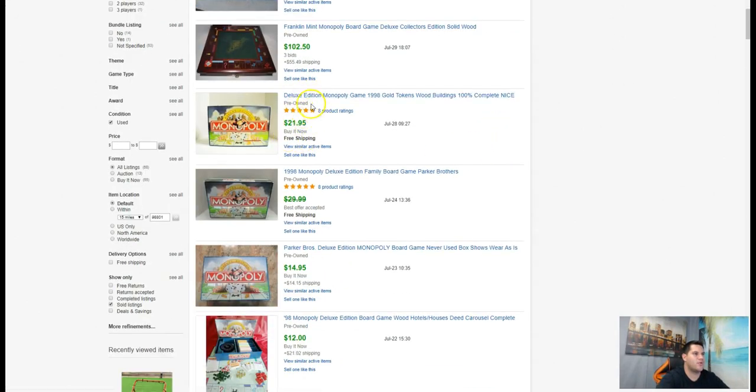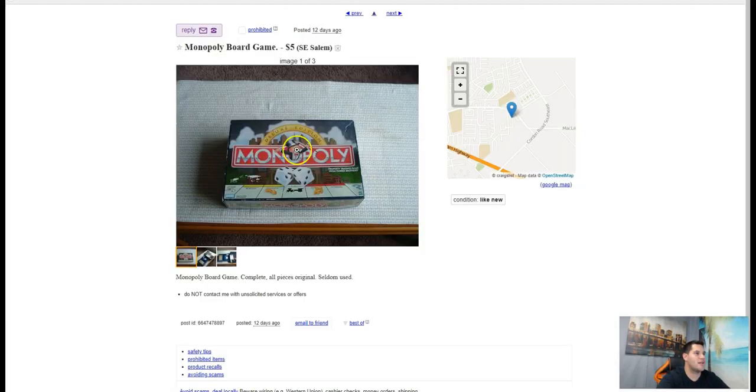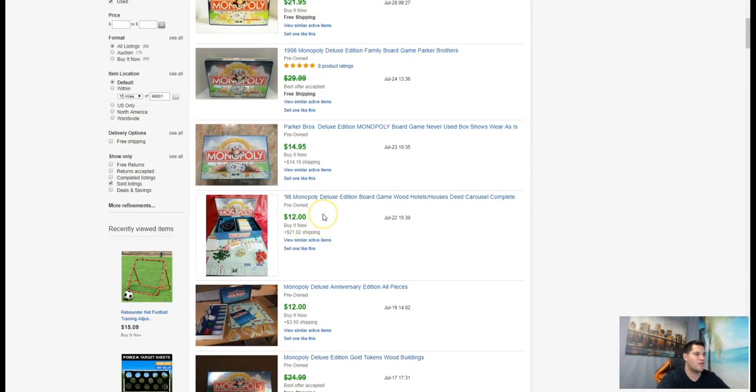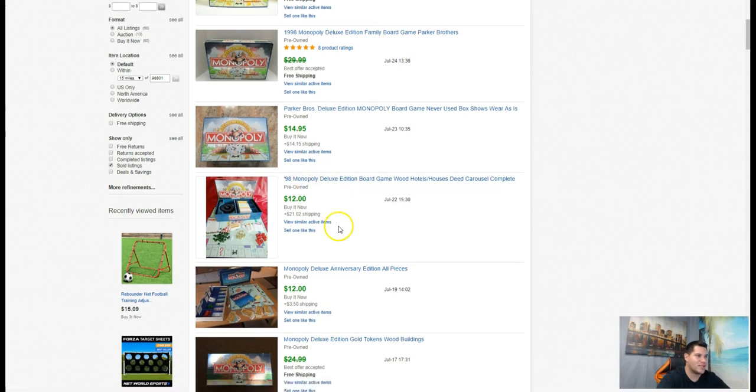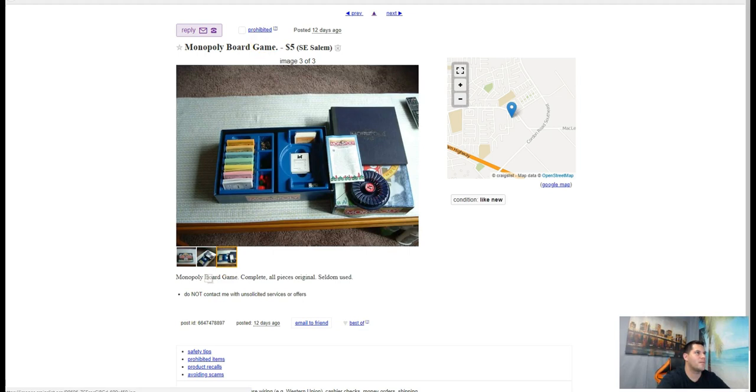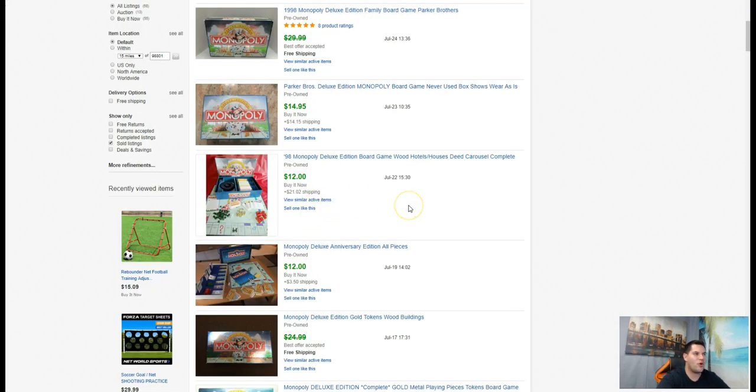Here it is right here, pre-owned, $21, sold on July 28th. That was a few days ago. Another one, this is the 1998 edition. So just make sure this is the 1998 edition. Okay, this one pre-owned, $28. This one selling for $32. It's the 98 edition. Inside looks very similar to the pictures that we just saw right here. Okay, so that's all you have to do.